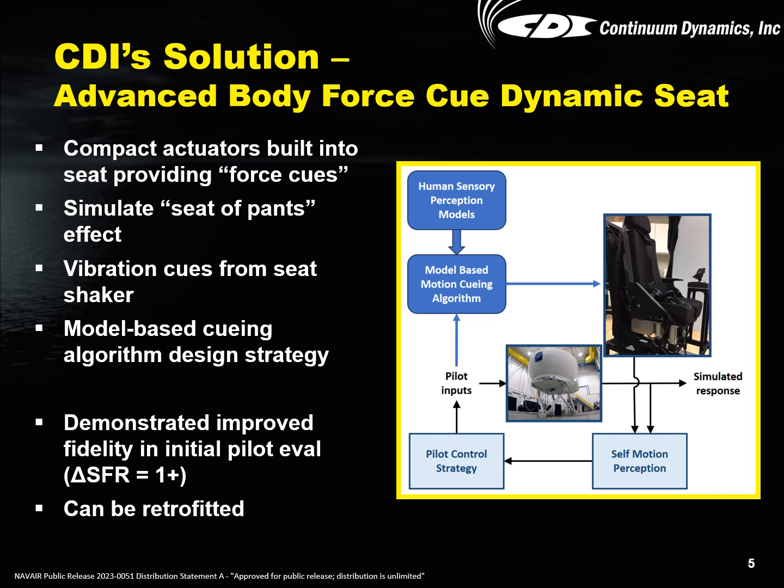Currently, we are gearing up for a second evaluation of the dynamic seat on a small motion platform with visual cues generated from a virtual reality or VR headset. This test will be performed during the first quarter of 2024 and will provide additional insight into the interplay between a conventional 6 DOF motion platform and the body force cueing from the dynamic seat.